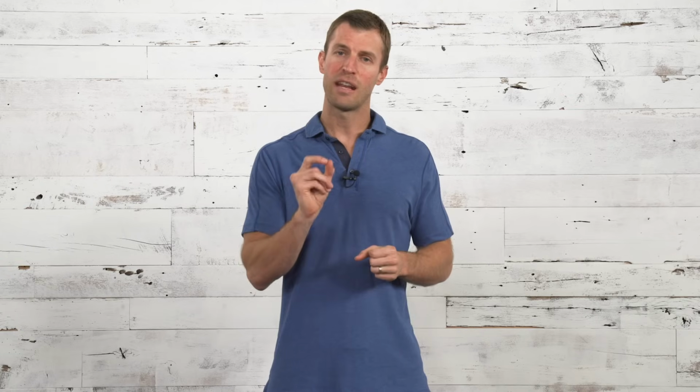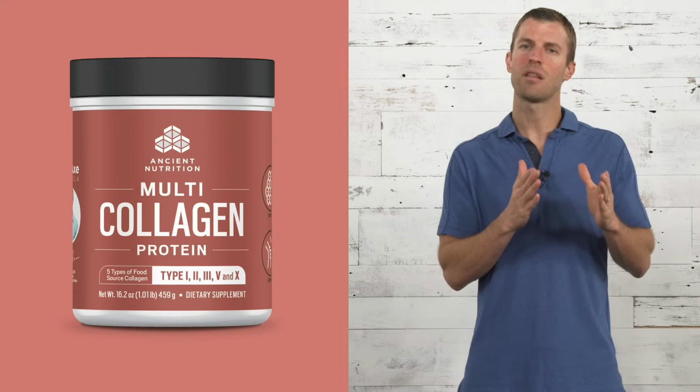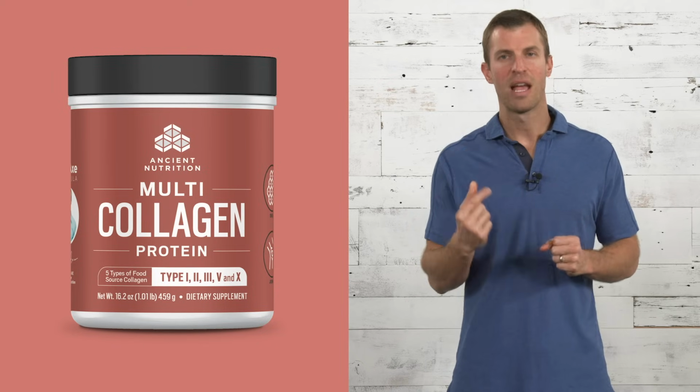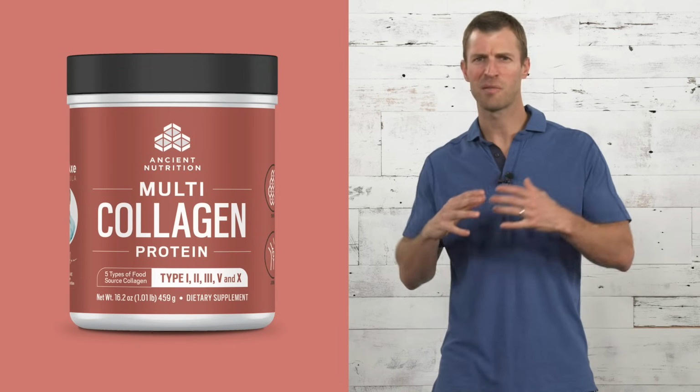So again, the type of collagen is important, and here's why. If someone were to ask me, hey, what is the biggest benefit of a multi-collagen protein supplement? Well, one, it's going to support everything, but it's going to contain higher levels of type 1 and 3 collagen, which is especially important for your skin, your hair, your nails, and it also is going to support gut. Now, it also can support your joints. It can support all these areas.